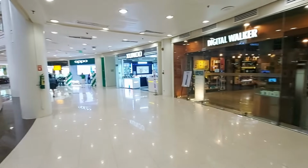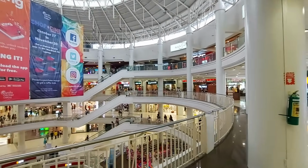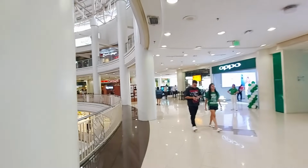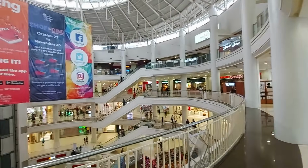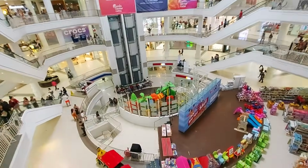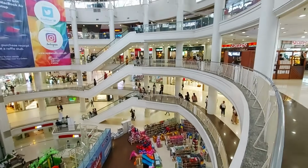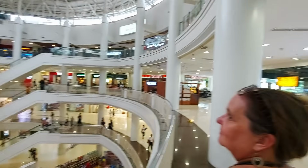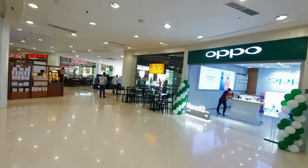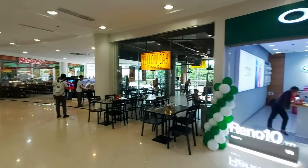Shaky's Pizza Place and a Yellowcat Pizza Place. And Greenwich Pizza Place. The pizza places are all here. Not sure what's going on there. Kids section down there, and all the toys for Christmas. Anyway, onto the terrace. Yellow Cab Pizza. So we have to come try them at some point.